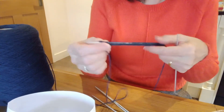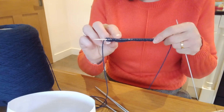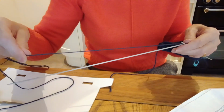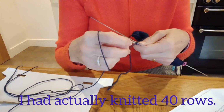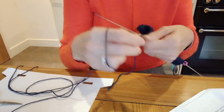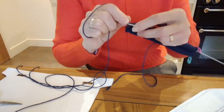So that's my first row completed. So I will meet you back when I have completed my 40 rows. Okay, so I've knitted 50 rows, not 40. I've done 50, so I've got a little bit of extra to pull, so I can measure in between the size recommended. So I'm now on my final row, which is a purl row, and you can see it's rolled up, it's quite tight.